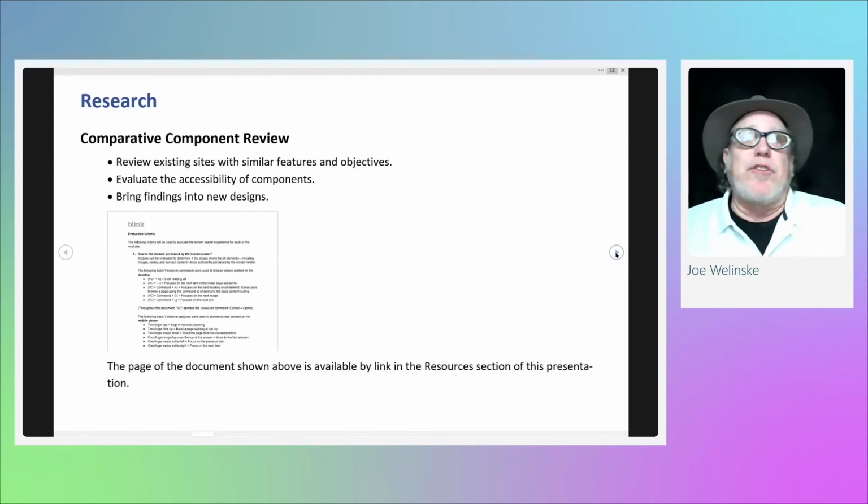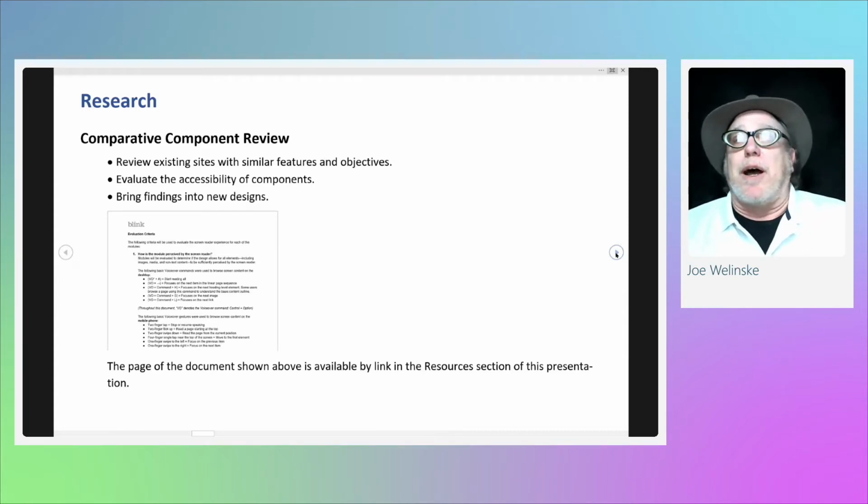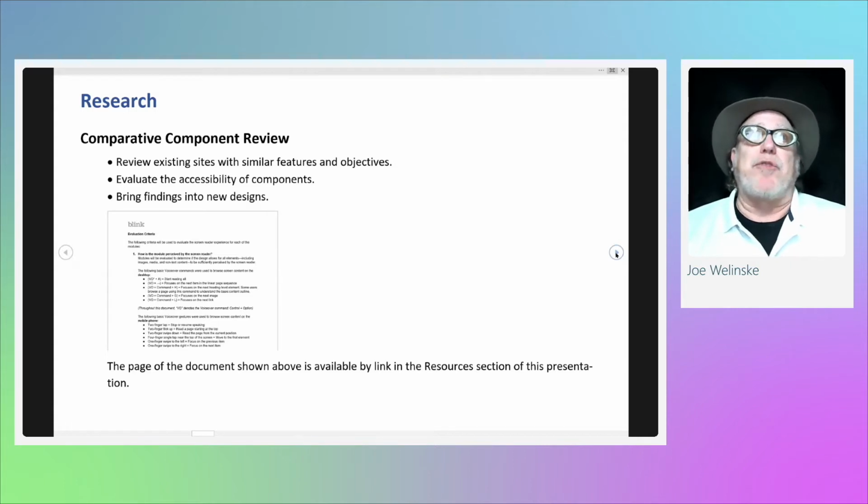Another part of research was to do a comparative component review. So before we even got into doing our own prototypes for designs, the designers had ideas about the types of components that they thought might fit into a system. But before we even went very far down that road, there was a review of other existing sites, not NASA, but just general consumer sites that had those types of components.